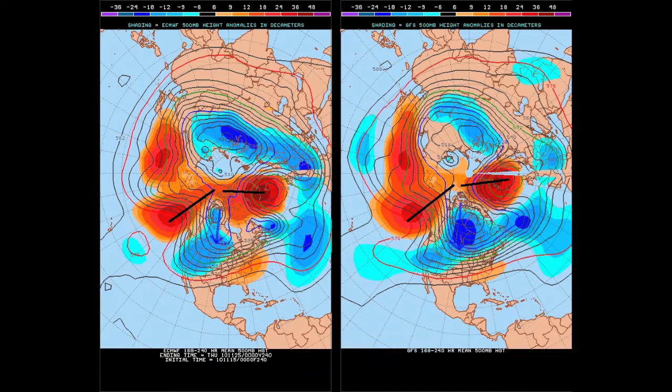Notice the black lines here. This is the ridge axis over Greenland and over Alaska. When these two ridges connect, very cold air is driven south. What south happens to be America. And unfortunately, this Arctic area is going to take a beeline right into the northern plains.